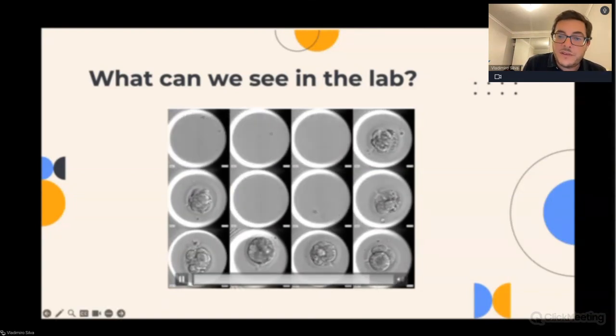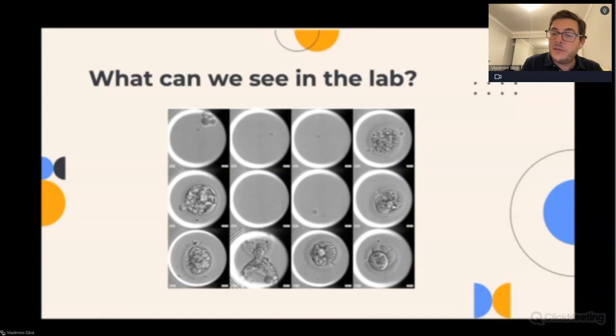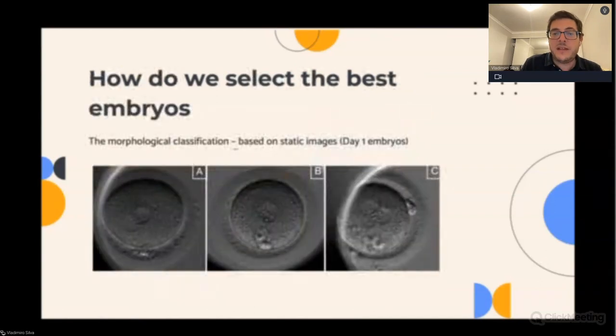For example, these embryos stopped developing and started to degenerate. Was it possible to anticipate that from the beginning? There are a lot of questions that need answers. So in the IVF labs, what we do every day is classify the embryos. There are many ways of classifying the embryos, and I'm going to start by talking about the morphological classification.